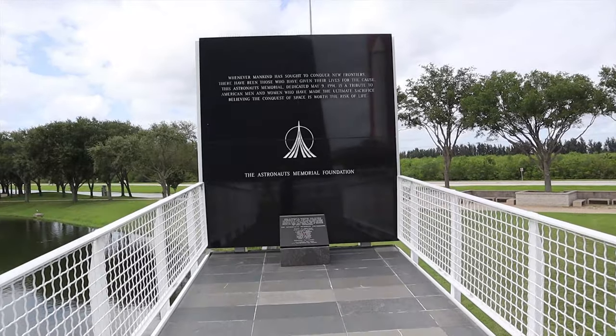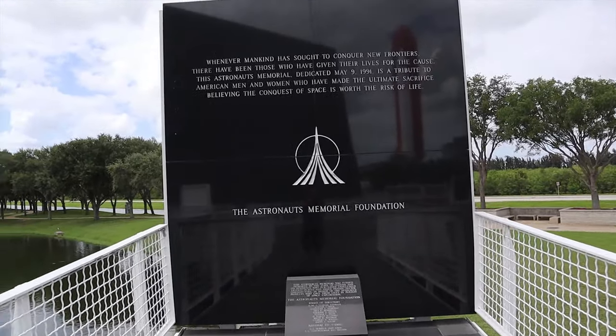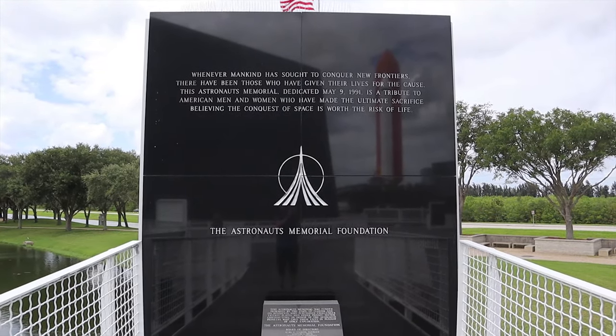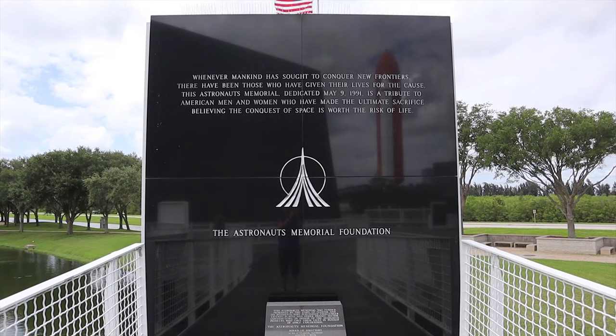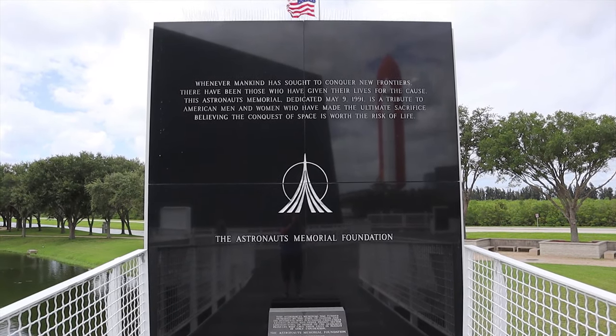Whenever mankind has sought to conquer new frontiers, there have been those who have given their lives for the cause. This Astronauts Memorial, dedicated May the 9th, 1991, is a tribute to American men and women who have made the ultimate sacrifice, believing the conquest of space is worth the risk of life.